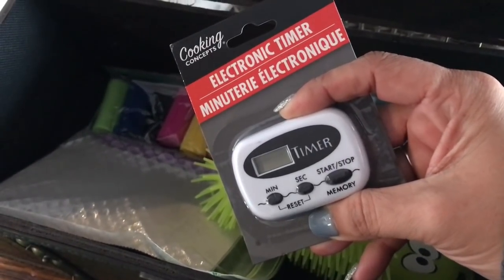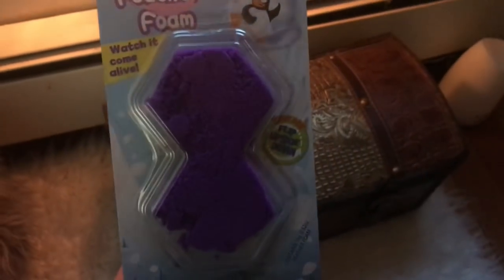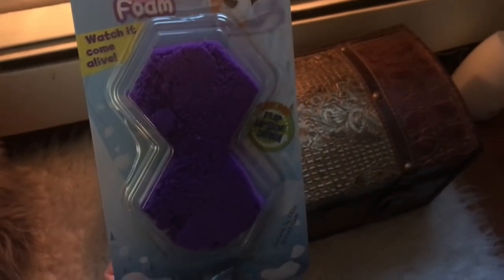I've also decided to put in some of this slow moving sand. I will leave it in here so it doesn't make a mess, but he can watch it because it's slow moving, and that is known to be really good for calming. So we're going to add this to the little treasure chest as well. I'm also going to add one of the sensory bottles we made because they're slow moving glitter. We have to make a new one soon because the water beads swelled up a little too large. When that happens, you got to kind of start over.